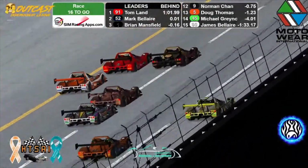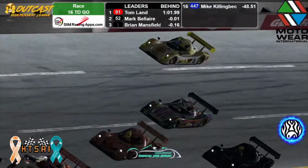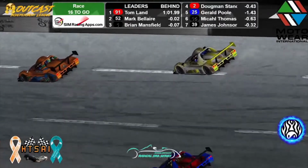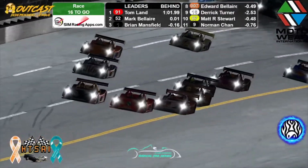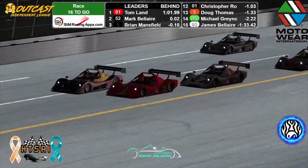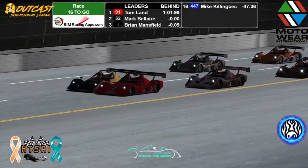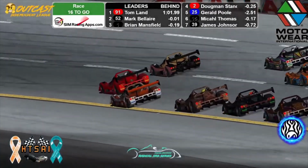Looks like he's thinking about getting to pit road here before too much longer. He has been up at the front, has not saved any fuel at all. Him and the 007 side by side as they come through 1 and 2. Looks like he's going to get back to the back cleanly. Tom Land still at the front, but now he has to contend with the 52 of Mark Belair to the outside, and Mark is not going to make it easy on him. But it looks like Mark is all alone out there, at least for the moment. 91 and 52 get together a little bit going into turn 3.